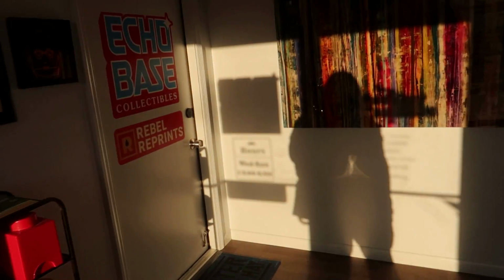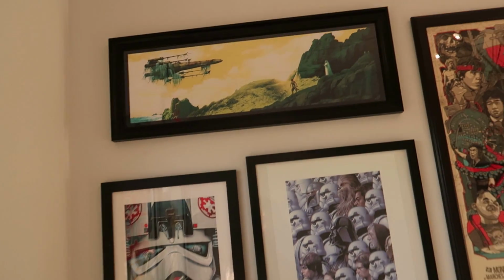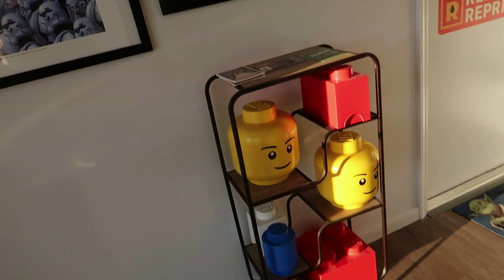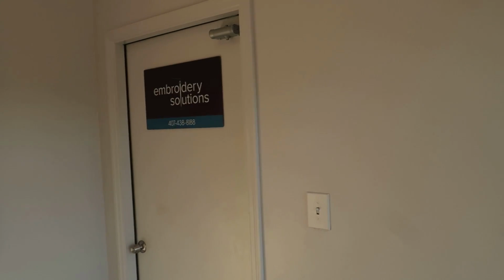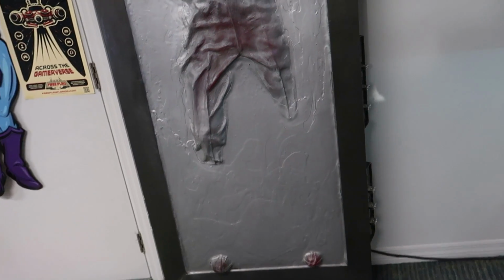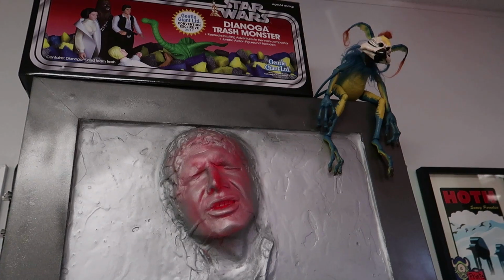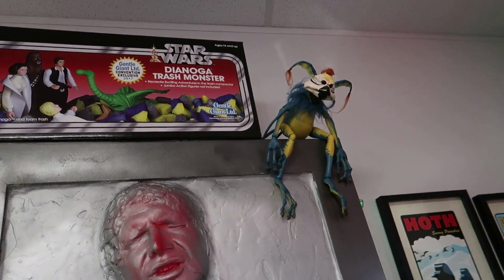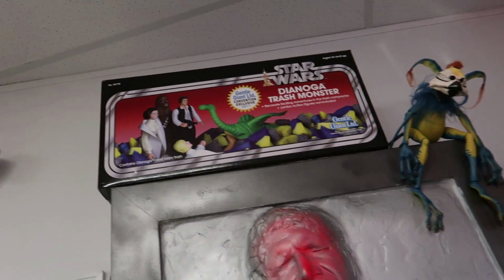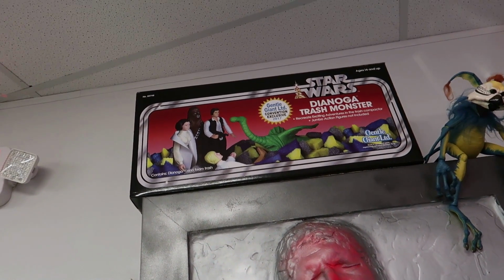So walking in, we're taken to the section with all these cool prints and these little Lego heads. There's some business cards here, and so okay, the embroidery solutions is over here and Echo Base is over here. Oh, and a little C-3PO. This place has already won me over because there is a huge Han in Carbonite here that lights up with a little Salacious Crumb type guy up here, which is actually the one I got from Disney, and that's a cool box there with the trash monster.